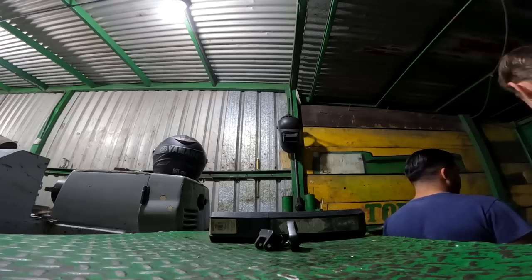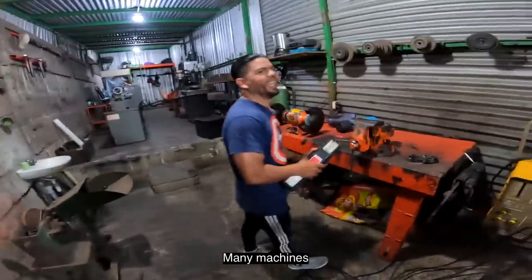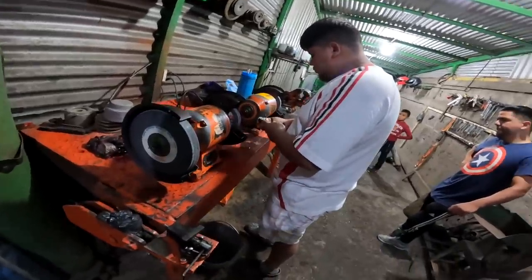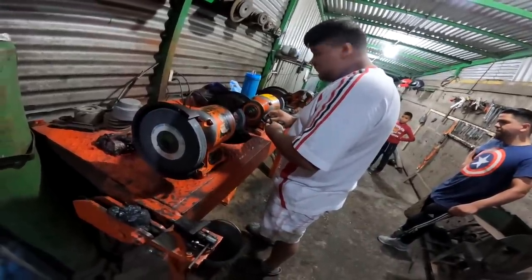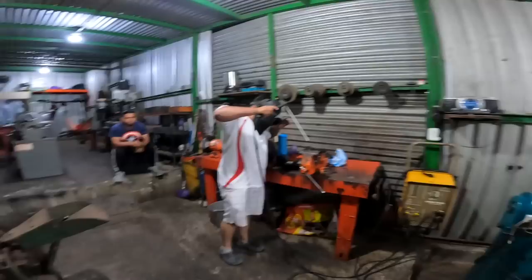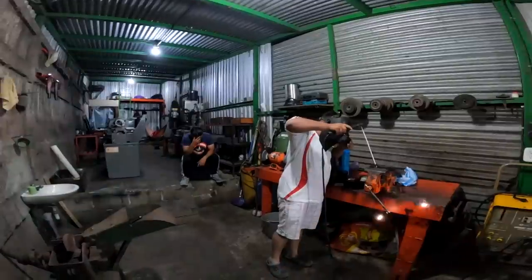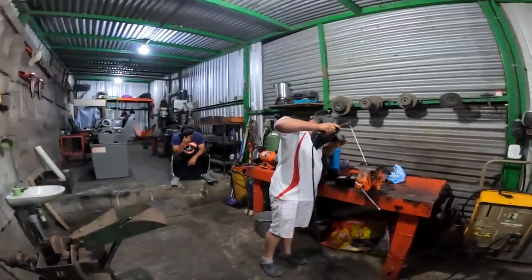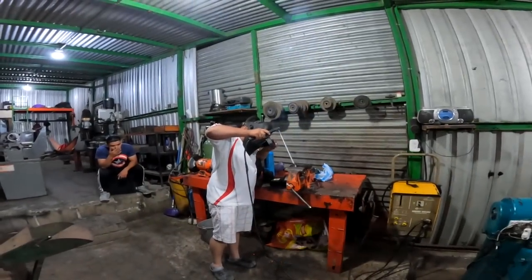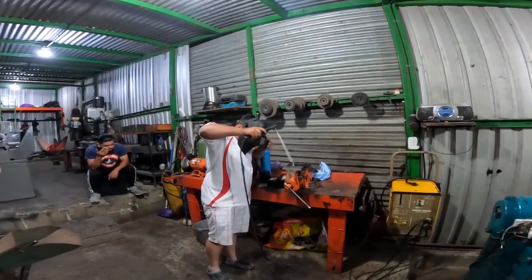Hola, buenas. Look at this place, full of tools. Mucha máquina. Whoa. So it looks like he's grinding down the surface to make it ready to weld. Bumblebee gonna get fixed? Okay, apparently this is gonna be very bright. Holy guacamole. Okay, I've got my eyes closed, so I'll have to check the footage after.